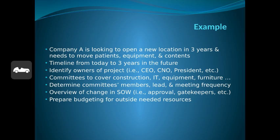Then the identification of the owners of the project, the CEO, the CNO, which is the Chief Nursing Officer, President, etc., need to be identified as far as who's going to be the leadership and stakeholder team for this project. The committees are going to be established to cover the construction, IT, equipment, furniture, etc. There are also going to be committee members who will lead them, and the frequency of the meetings.